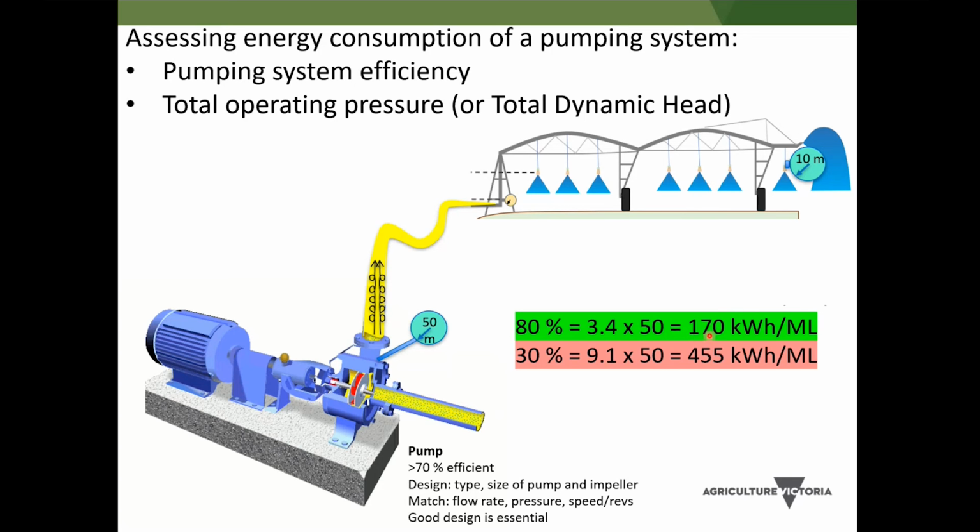So an 80% efficient system pumping against 50 head would use about 170 kilowatt hours per megalitre, whereas a 30% efficient system is going to use over 450 kilowatt hours per megalitre. So the efficiency of the system is really important.